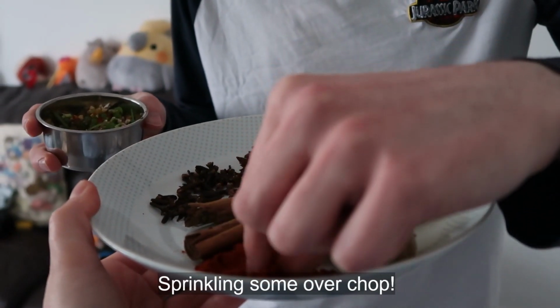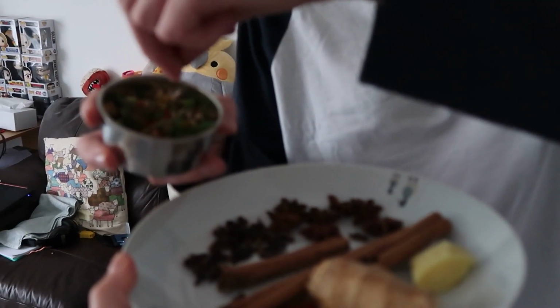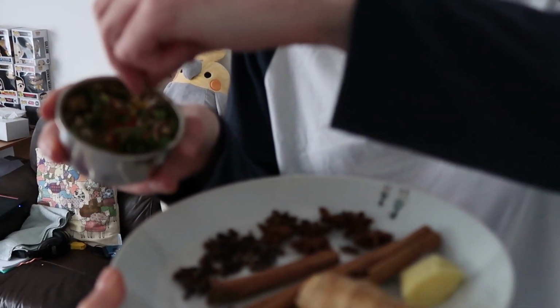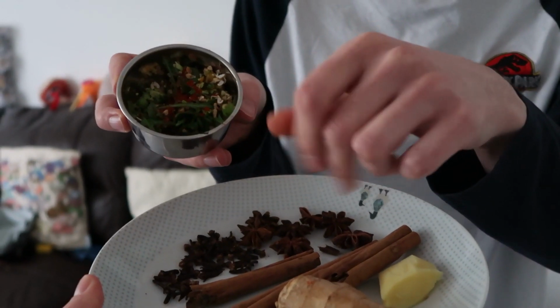So I'm just going to show you how to serve cayenne pepper. I've got some cayenne pepper, taking a pinch of it, and just gently sprinkling it over the chop. Not too much, not too little. And then you can just let them have a snack on it. Simple as that.